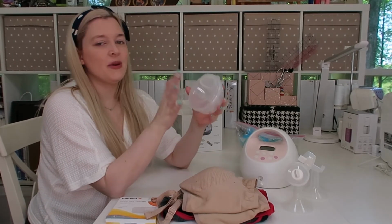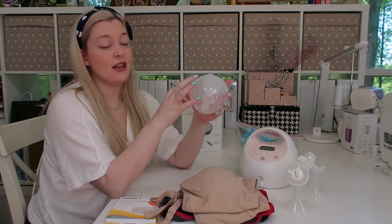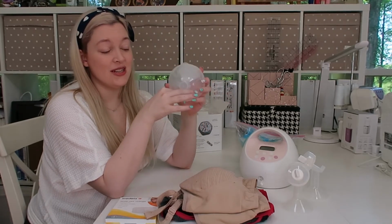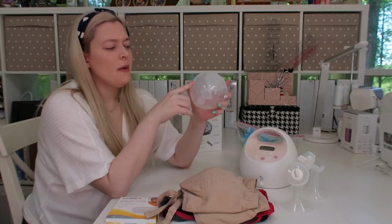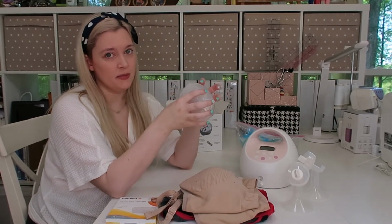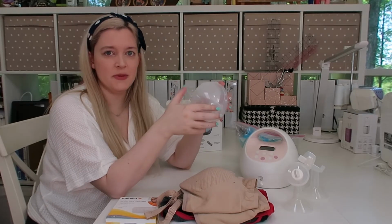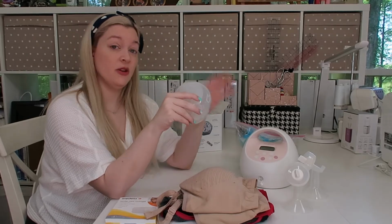So this is another option, but I personally feel if you are planning on pumping for any length of time, having a hands-free option like the Freemie cups is just absolutely critical. If you didn't want to go the Freemie route, these Freemie cups are probably about $75 just for the cups, just the cups, not the pump. So you could get the Spectra and then get the Freemie cups and use the Freemie cups with the Spectra.